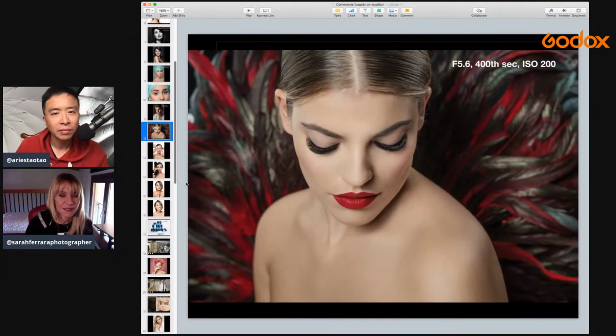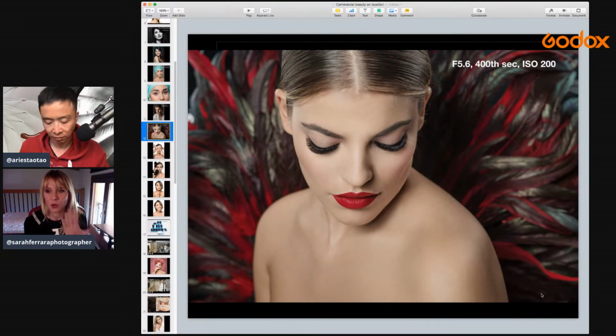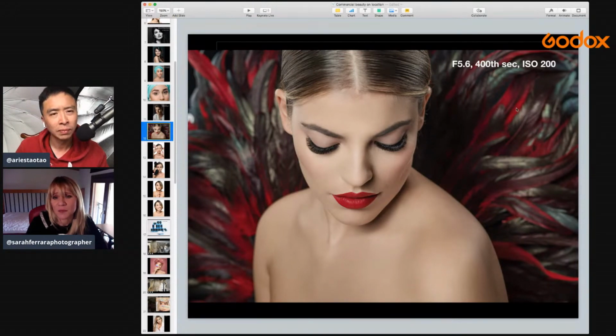So here I'm shooting on the 70-200, which is why even at f/2.8 the feathers behind her have gone out of focus. It's quite compressed. Again, I'm using high-speed sync at 1/400th of a second. I've got a light on very low power, just illuminating those feathers, and a beauty dish carving out these cheekbones.